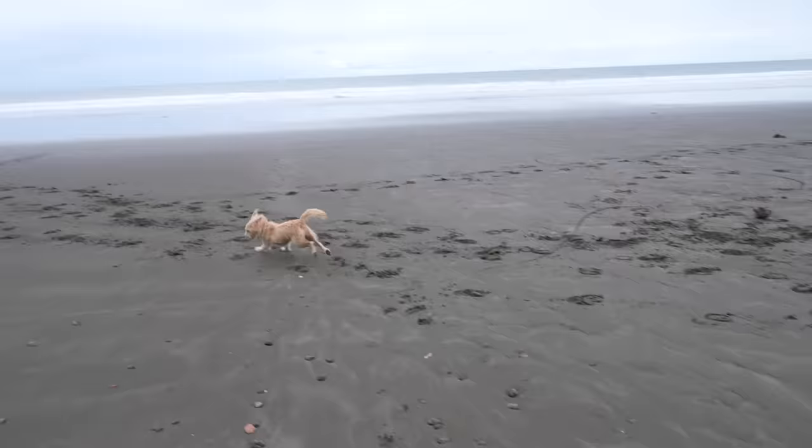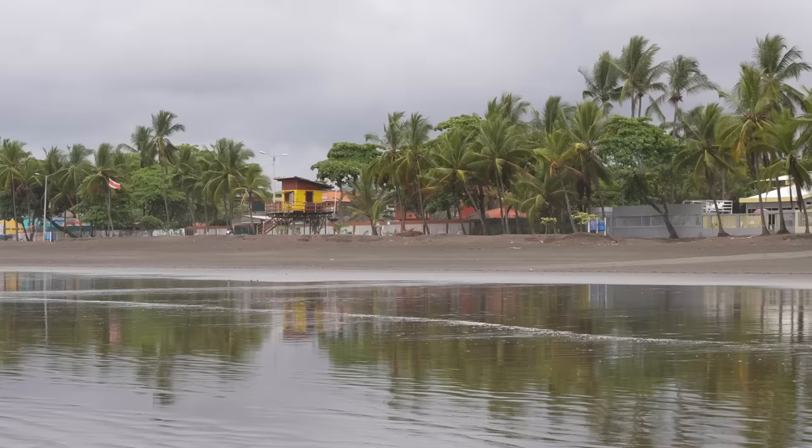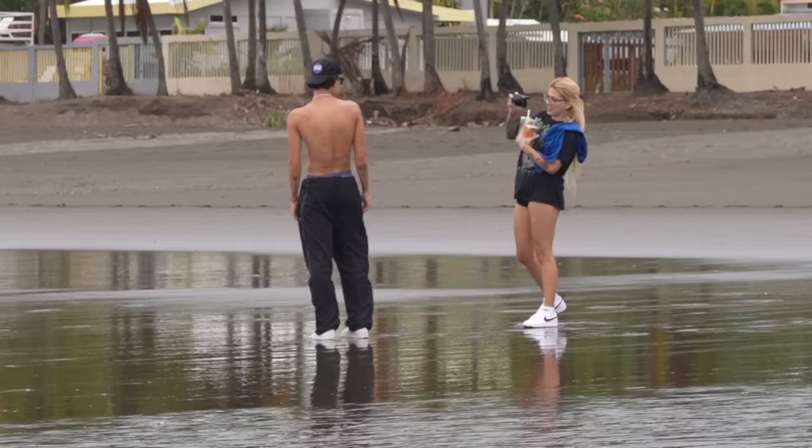I got my best fur buddy here, and we're at Jacó Beach. You gotta come to Jacó Beach if you're in Jacó, because it's the beach town. And it's beautiful right now. It's about 11 o'clock. The tide is way back, so there's a lot of beach, great for kiddos, and just really nice, chill vibes right now. I'm loving this. Work it, work it, work it.